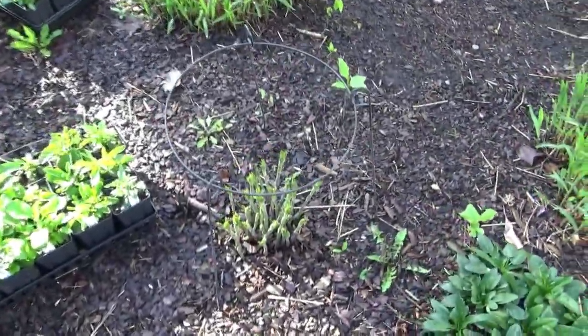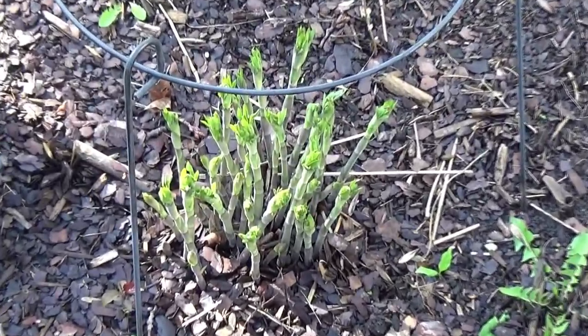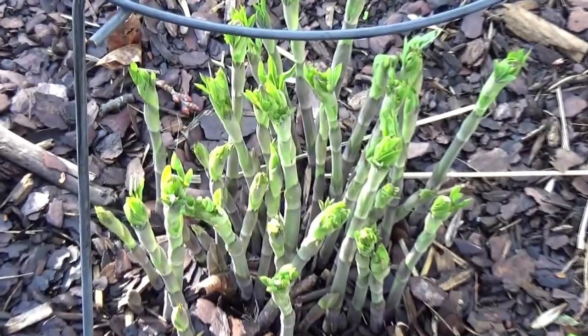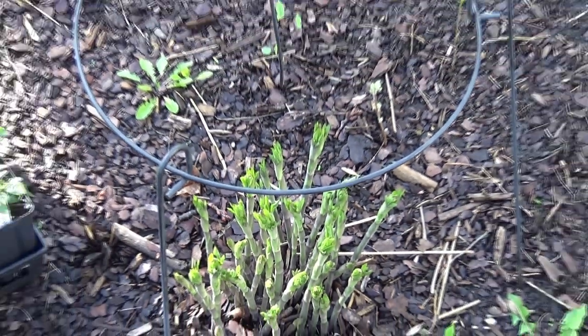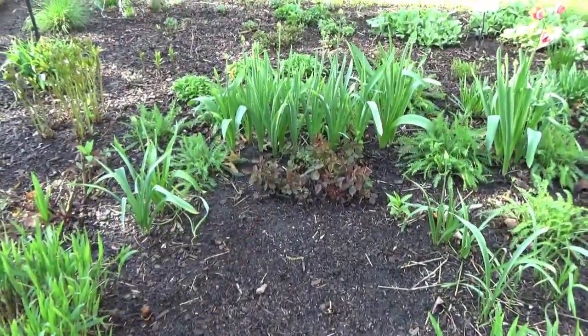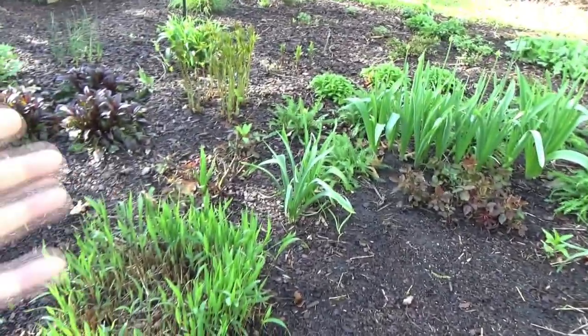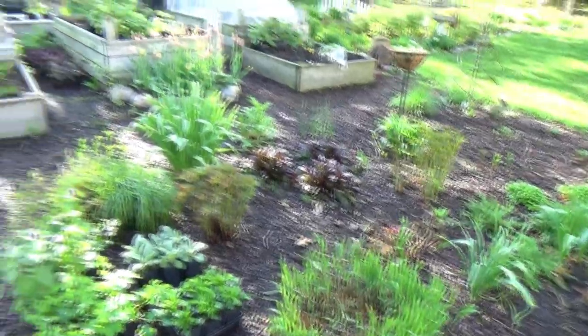And look, isn't this amazing? Last time you could barely see it, and now this is Baptisia, Pink Lemonade. This is going to be stunning this year. And then this rose looks really good here, and that one not so much. So if I do lose some, I definitely have plants.